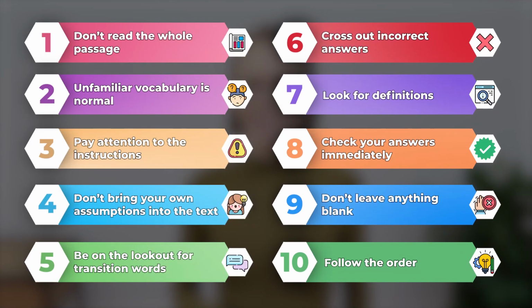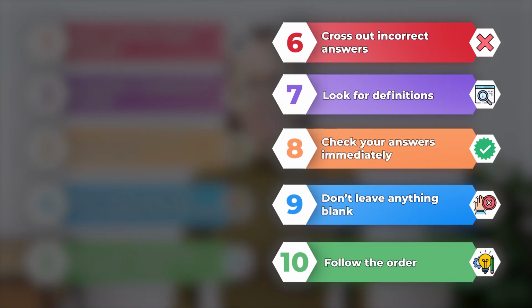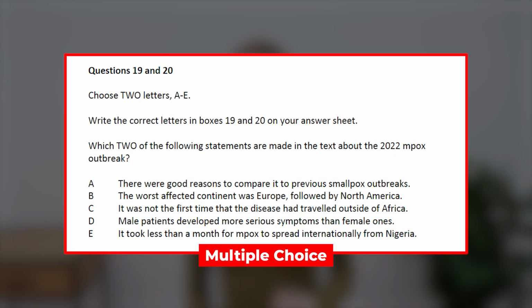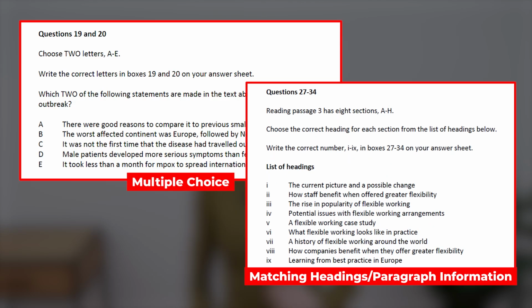Now, let's have a look at 5 more tips that help you score high in IELTS reading. The next tip is particularly helpful with questions that have multiple answers to choose from, like multiple choice or matching headings questions. Cross out incorrect answers. If you are sure that an answer is incorrect, cross it out. This helps narrow down your choices and reduces confusion.